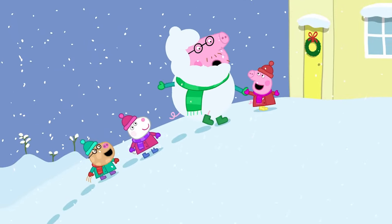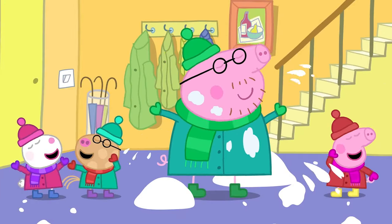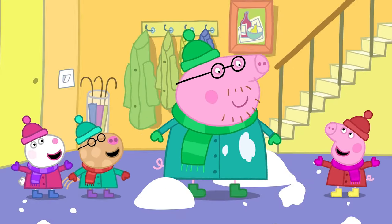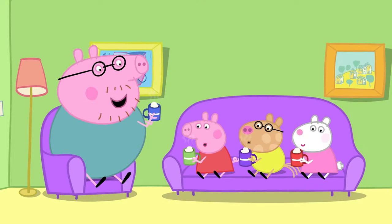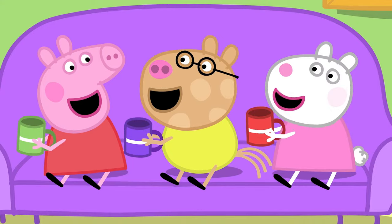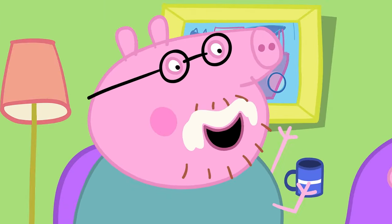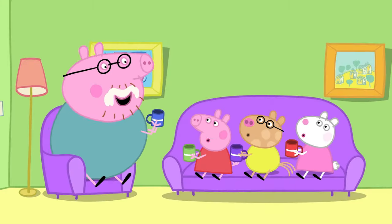Daddy Pig is very glad to be back home. He's not a snow monster anymore. Everyone is warming up inside with hot chocolate. Even snow monsters like hot chocolate.